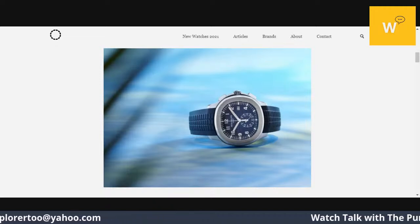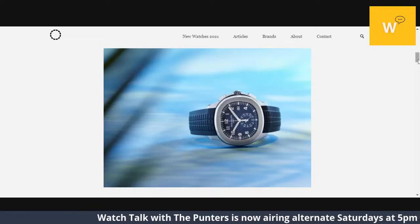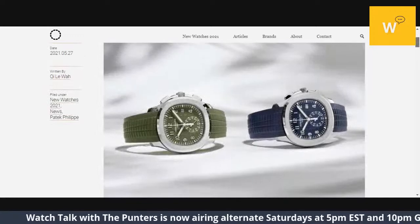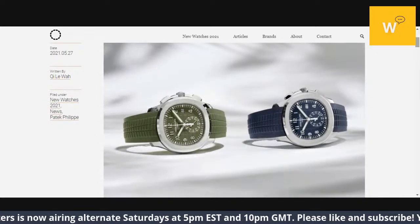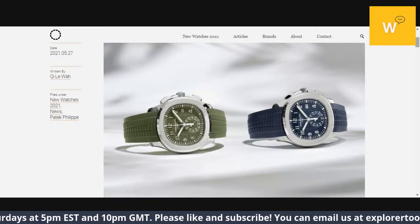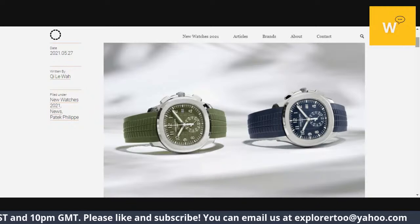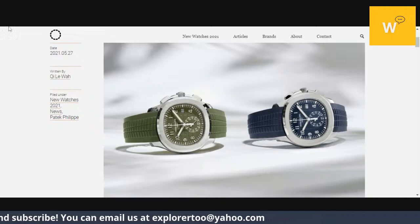But I have to say the midnight blue is really nice on this one. Yeah, I agree. It really is. It's not their usual tired gray blue, weird blue or whatever. This one really looks nice, and the strap looks just nice. I'm not sure about the green. I don't think I've ever been crazy about the green one.